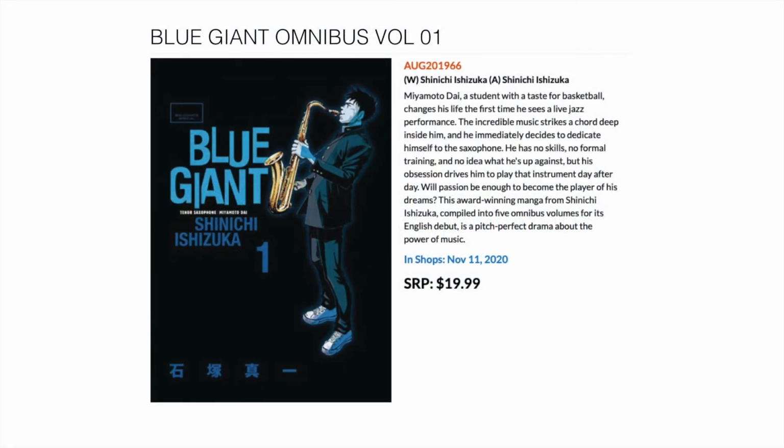First of all, we have the Blue Giant Omnibus. I believe there will be a total of 5 omnibus for this, which means if you want to get into it and be done in one go, you probably only have to wait a short amount of time to get all 5, and then you can read through it.